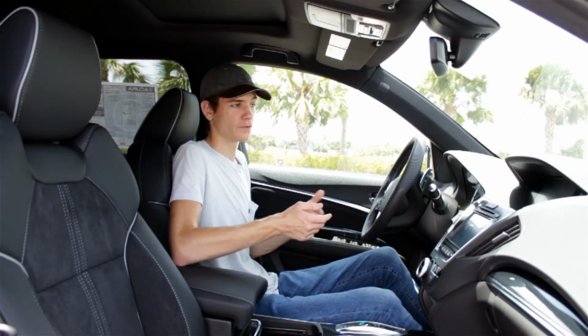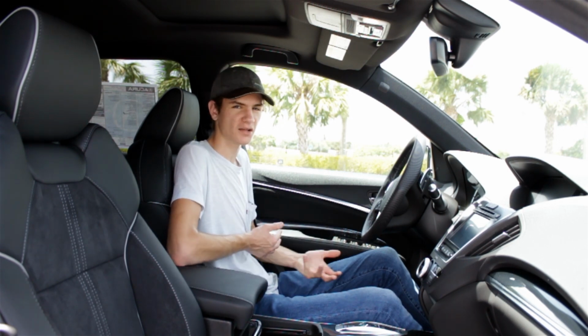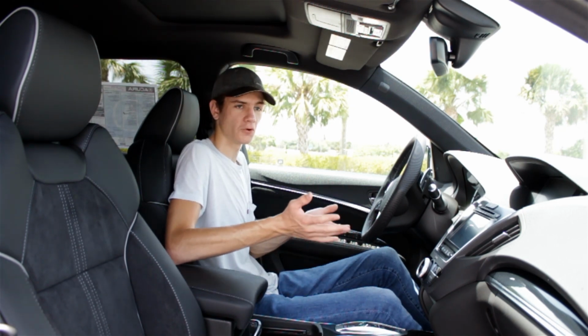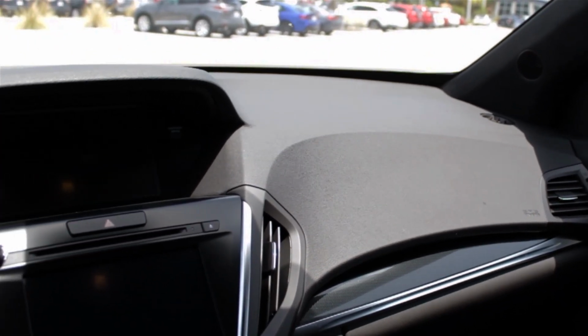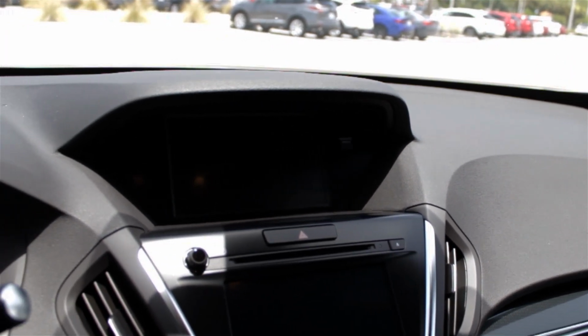Well, that's where the dashboard comes in, because as I mentioned before in the review, you get all these really exotic materials on the seats and on the center console area, these nice alcantara and soft leathers, and then you look at the dashboard and it looks like it came straight out of a Honda Odyssey. It's made of this odd sort of rubberized plastic material that you would find in your average Toyota or Nissan, and it just doesn't continue that luxury feel we have throughout the entire interior.